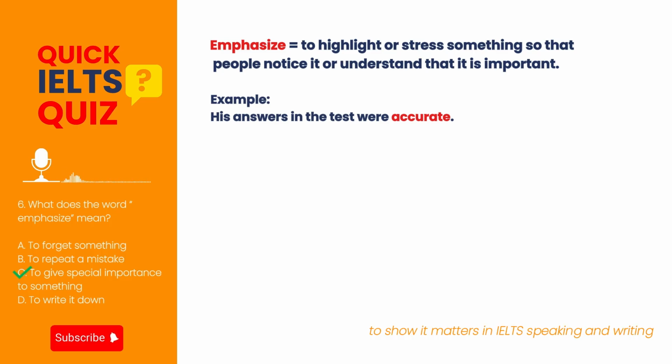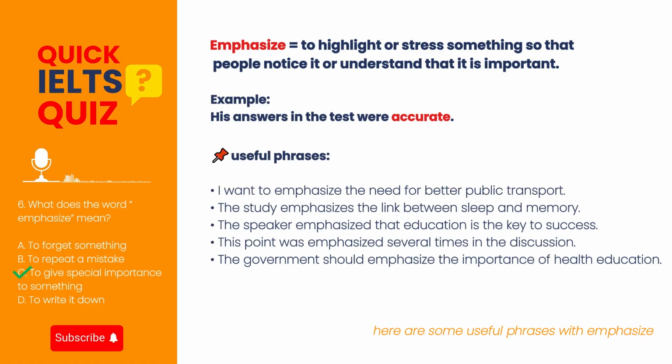In IELTS speaking and writing, you can use emphasize to support your opinion or to draw attention to a key point. Here are some useful phrases with emphasize. I want to emphasize the need for better public transport. The study emphasizes the link between sleep and memory. The speaker emphasized that education is the key to success.